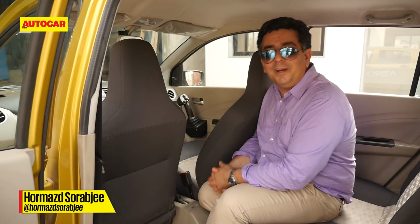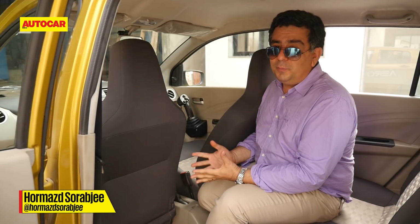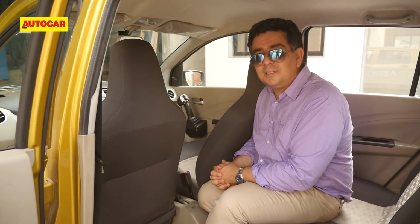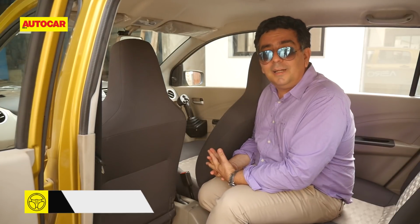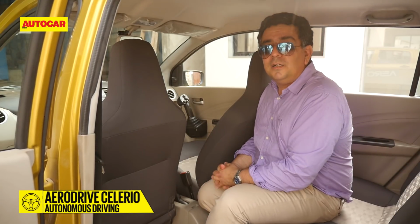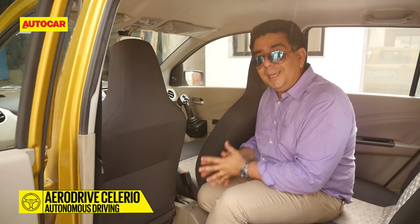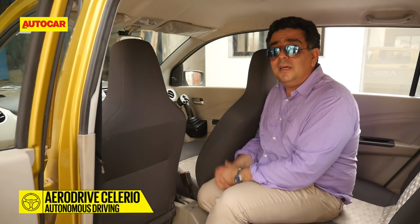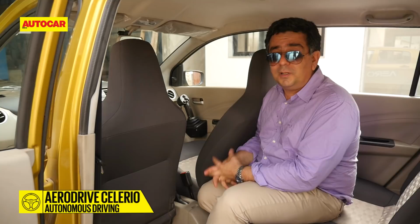Well, that was a small peek into the future with AeroDrive's autonomous car. Well, to be honest, it's quite crude, it's quite basic, very, very rudimentary, and just about does the bit. I mean, we drove for a very, very small distance, and basically what it did was just took some turns. I don't think it can recognize objects yet. You know, all that sort of stuff which you expect from autonomous driving is still not there. So really, this car is still very much a proof of concept. But it is quite impressive that they managed to do this on a Celerio.